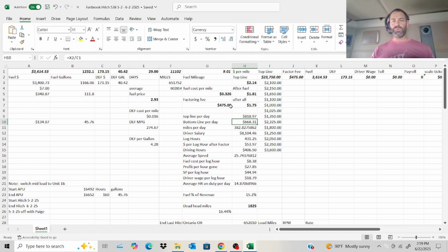After expenses, which really is just factoring in fuel on this, I don't figure in any long-term expenses or any fixed expenses. So our bottom line would be $668 per day after we pay for fuel and factoring. I don't have a lease fee because I have my own authority. And then this is probably the most important one everyone's looking at. This is what I've produced on all miles with my deadhead, which would be $2.14 per mile.